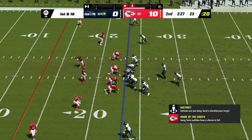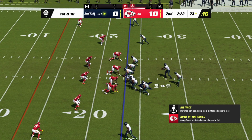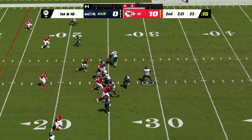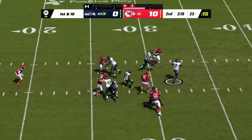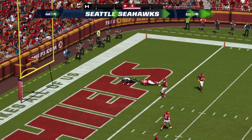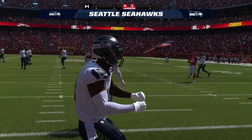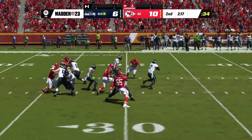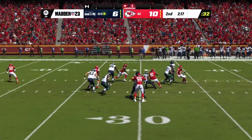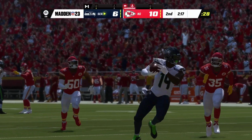Well, on 1st and 10, Smith. That completes it again to Metcalf. Touchdown, Seahawks. DK Metcalf, 23 yards for the touchdown. And the Seahawks have got it back to within a score.